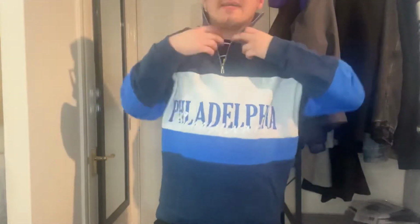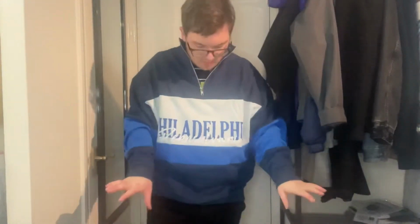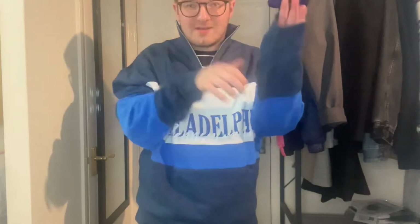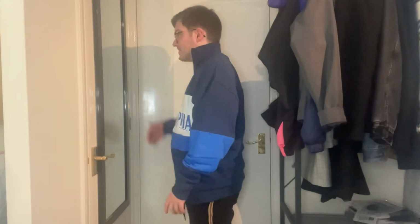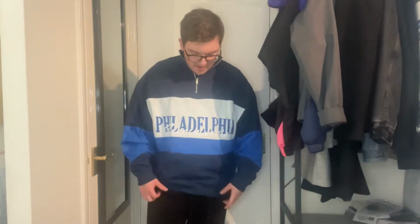So first off, we have this, which actually isn't too oversized. I was wondering, because everything said oversized, and I was getting it in a medium, which typically used to be oversized on me, and it is gradually getting a bit more oversized on me again. But this is the oversizedness I want, and I really like it.